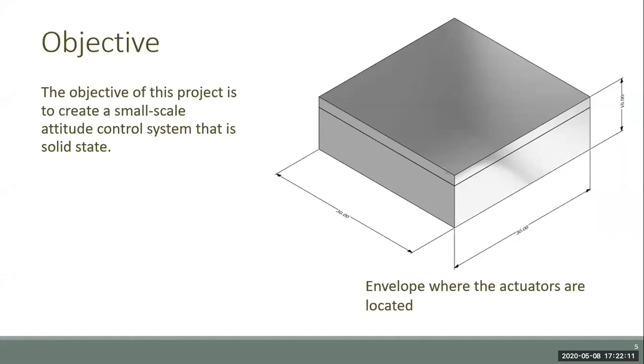The reason for it being small scale is because small spacecraft are more cost effective compared to bigger spacecraft. A spacecraft that has less mass and takes up less space results in weight savings of the mission. Weight savings means saving money since shipping things to space is expensive. Next slide, please.